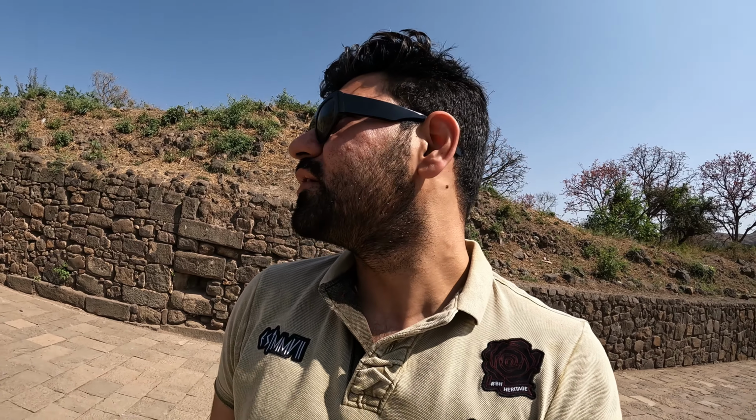So I've gained more insight as I've traversed through the fort. Firstly, it's quite large, spread across a huge piece of land. And what the Yadavs did was make the major part of the fort on top of a hill, and that made it quite impenetrable until Khilji came.